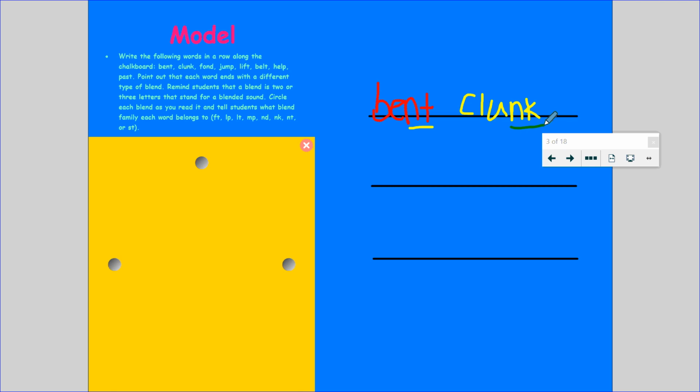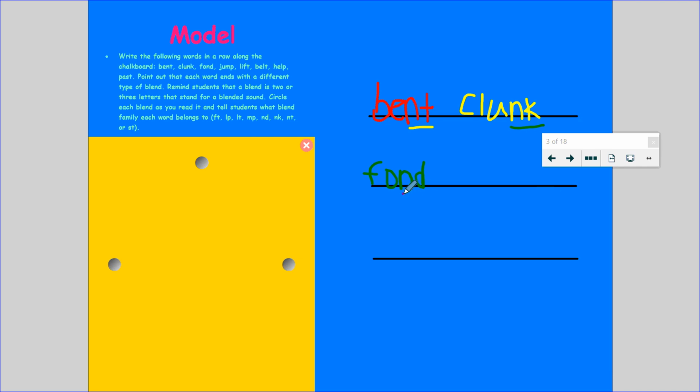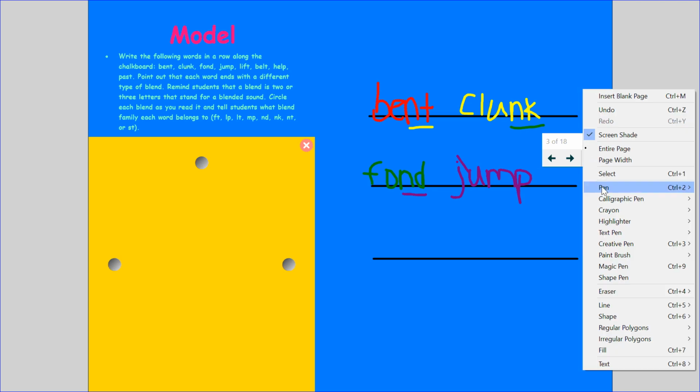Okay. Our next one we're going to look at is bond. Our final blend in bond is end. N-D says end. Our next one we're going to look at is jump. MP says imp. And MP is our final blend. So the final blend in jump is imp.